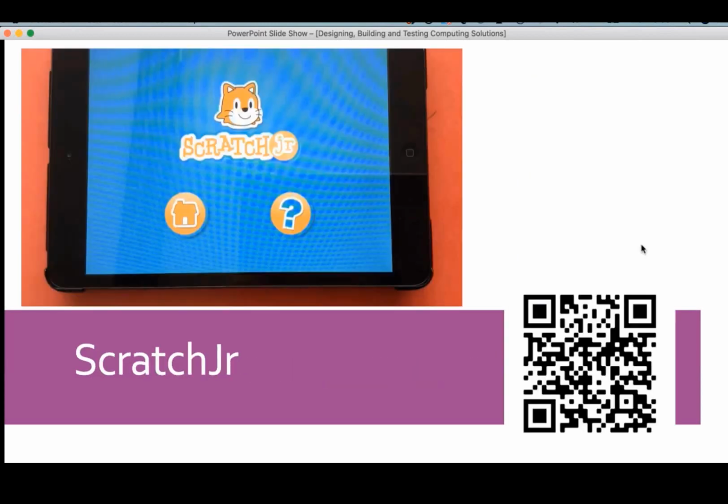So maybe you're ready now to move on from these programmable devices and you want to start having a look at some coding language. Scratch is my go-to, and that's Louise's go-to as well. And I quite like to start with ScratchJr. Now, ScratchJr is a free app on the iPad, and it's a great way to introduce block coding to your learners. If you scan the QR code on the screen, it will take you to the ScratchJr website, and I'm going to show you that in just a moment as well.